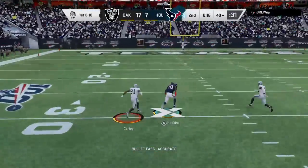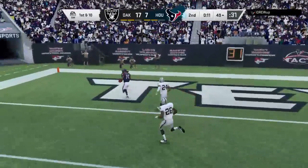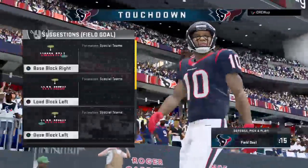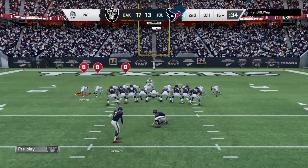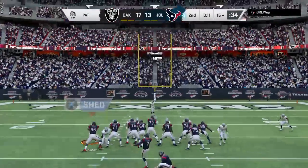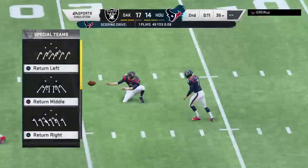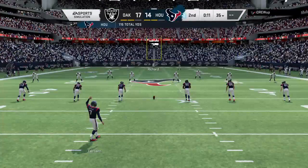Here's Watson. The catch made by DeAndre Hopkins. DeAndre Hopkins, he's all alone. Touchdown, Houston. DeAndre Hopkins, as the first half is winding down, as they are now just an extra point away from making this a 3-point game. Fairbairn good with the extra point. And the lead's down to a field goal at 17-14.